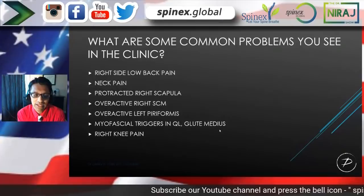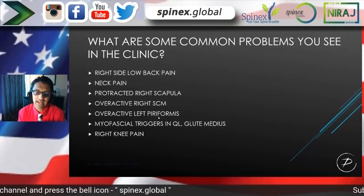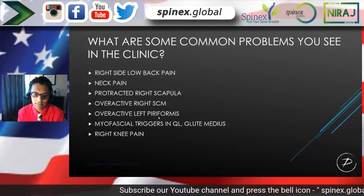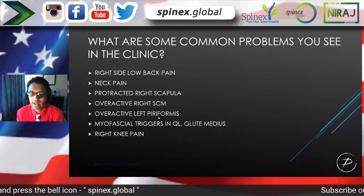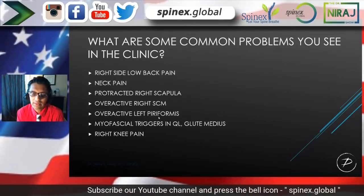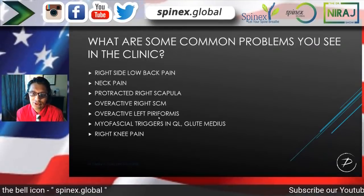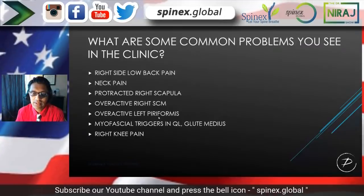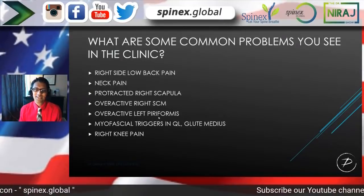So let me give you an example of this overactive left piriformis situation. They have sciatic pain down the left leg, right? You do your conservative, normal therapy, and they say, oh, it doesn't work. Then they get an MRI. The MRI shows that, oh my God, you have stenosis. Oh my God, you have L4, L5 disc herniation, 3 millimeter, 5 millimeter. And then they do surgery because they base it on the MRI. And guess what? They have the surgery and they say, oh, the surgery didn't work. Because, hello, you never fixed the left piriformis issue. And guess what? The sciatic nerve is still compressed. So you missed the whole boat.